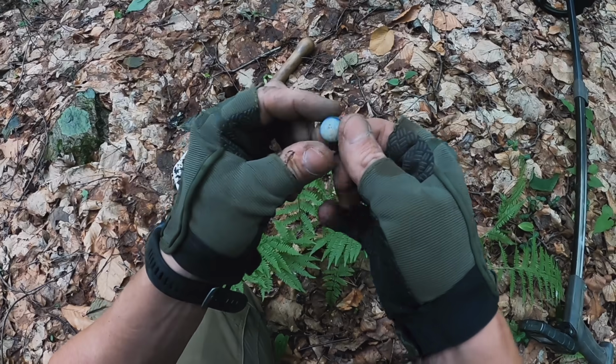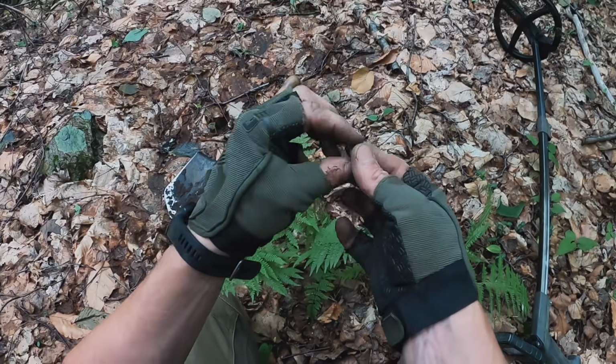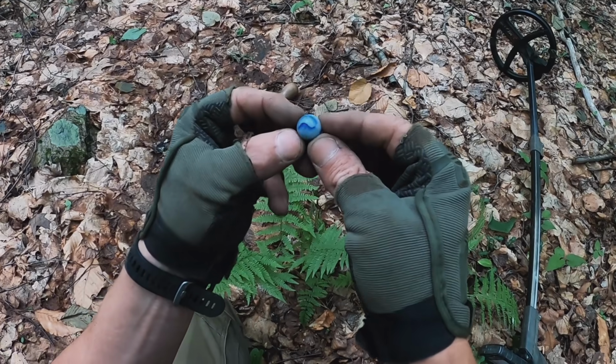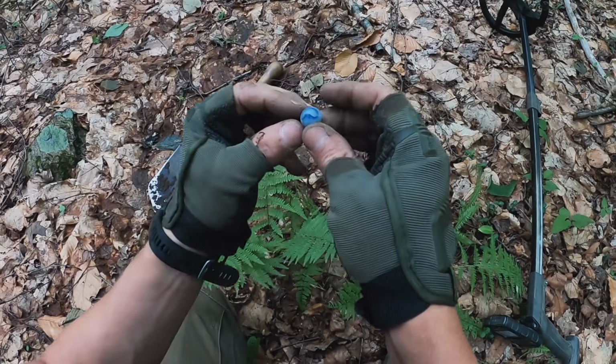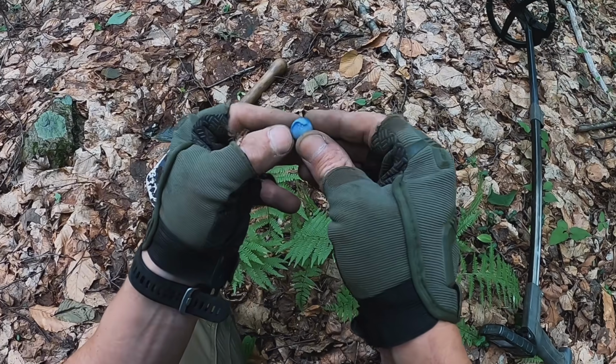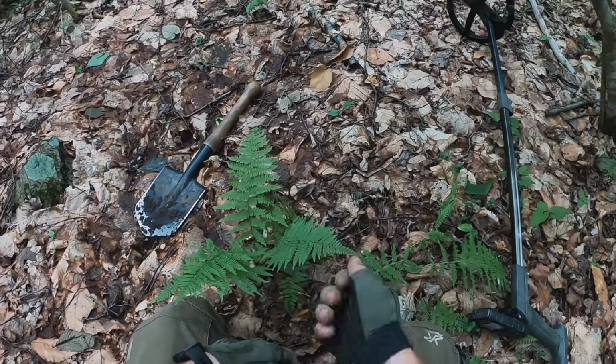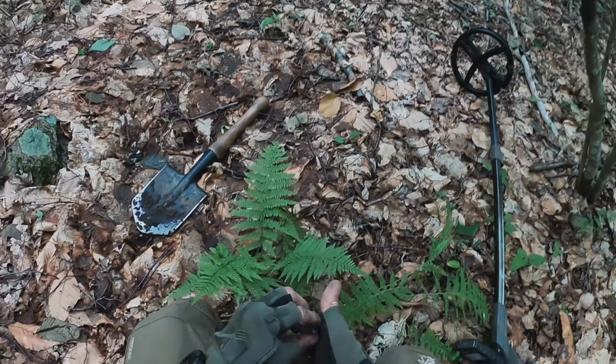Are you kidding me? It's an old marble. Impossible to find with a metal detector, but it was just sitting on top. Also just washed out from up above here. Man, what are the odds? Not good, but we got it. Keep on working down the bank here.